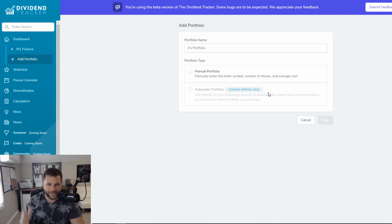We're hoping that's going to be a lot faster than that, but we will have an automatic portfolio feature where you'll be able to link all of your brokerage accounts to the Dividend Tracker, so that when you're buying stocks within that, so let's say you have a Robinhood portfolio, when you go and purchase a stock in Robinhood, that's automatically going to get updated on the Dividend Tracker. Now, unfortunately, this is super expensive for us to purchase and utilize, so it is only going to be available to the premium members, just because it costs us a lot of money to do this. So that will be a premium feature and will hopefully be coming out very soon.